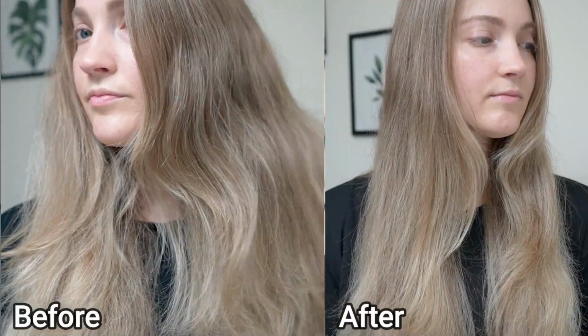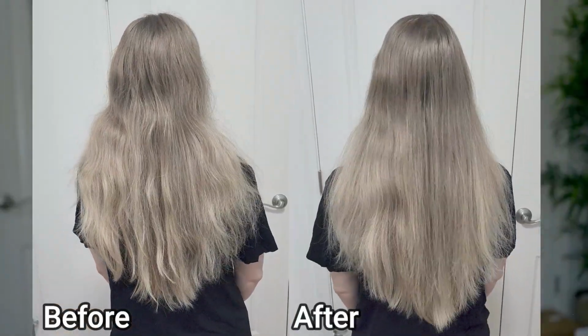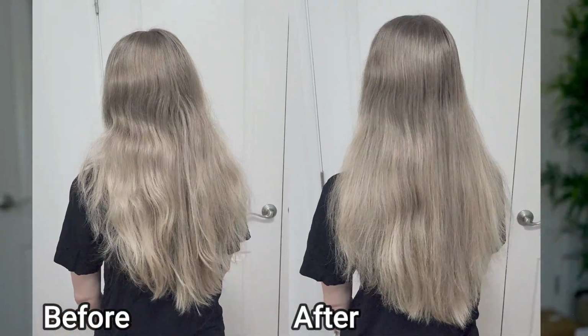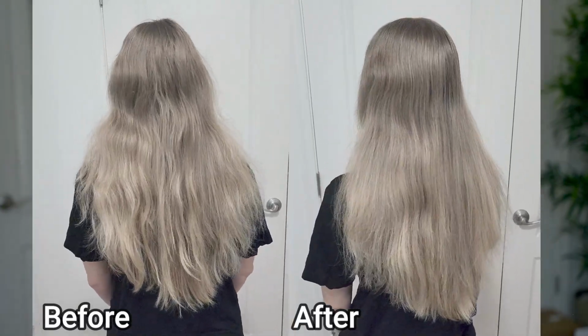And then here is a side-by-side of the before and after. As you can tell, it actually makes a pretty big difference. Like I mentioned at the beginning of this video, my frizz isn't just gonna completely go away, but this definitely makes a pretty obvious difference. I was actually kind of surprised to see how obvious the difference was when I looked at the before and after videos, because it's a pretty drastic difference.